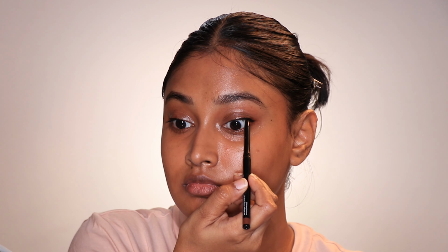Now just like the brown pencil eyeliner, I'm gonna skip the inner corner and draw my eyeliner starting from the center of my iris. This technique suits my eye shape. And I'm using the same brown eyeliner to tight line my upper waterline.